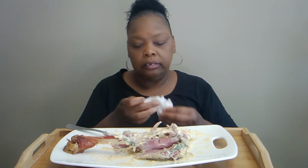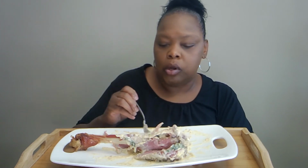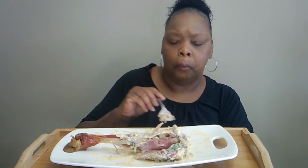I saved my stomach for this, just in case I liked it. Eat all of it, and I do like it. Eat all of it, and I'm getting full. This is a filler. This will fill you up. Theirs are huge, I mean, theirs are really huge. It's a winner.